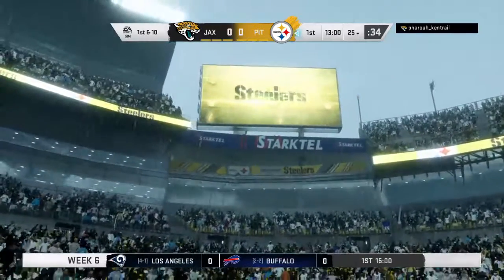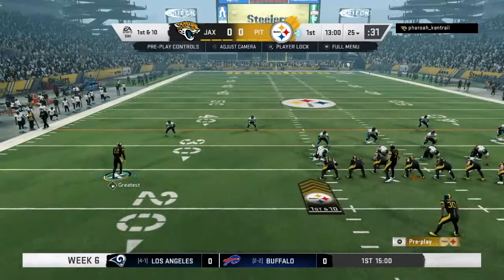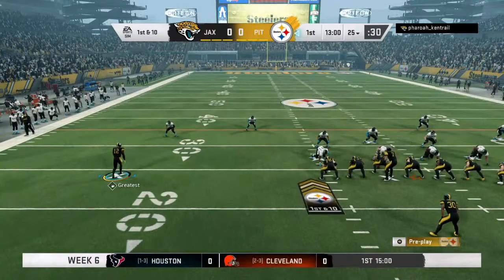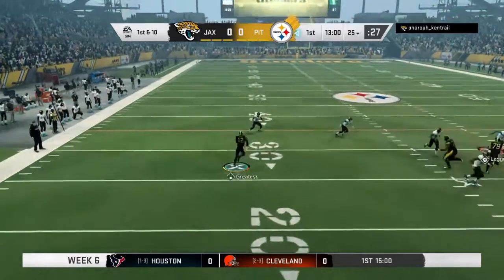You be using possession catches? It depends. Sometimes they'll tell me to do the catch on the run, but I don't want to do that sometimes. So I use the whatever.